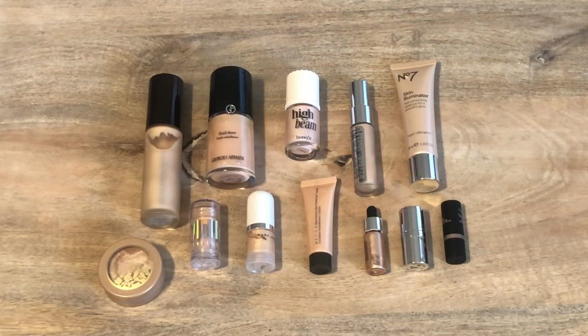These are my cream / liquid highlighters. I have one in rotation right now, but that one's almost finished, so I'm not even gonna count that as part of the inventory numbers. So these are the ones that I have as backup.